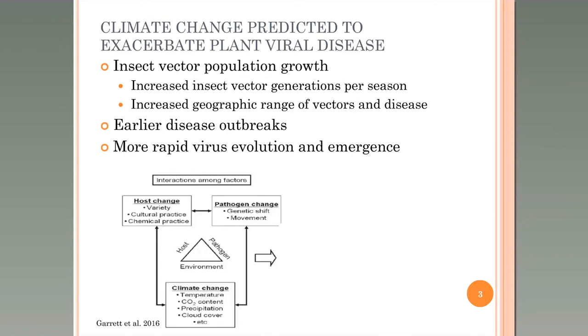And then we'll also see an increase in geographic range of vectors. Higher latitudes and higher elevations may become more conducive to harboring these insect vectors. And then we're likely to see earlier disease outbreaks due to warmer, probably wetter winters in some areas, and due to more insect generations, warmer weather will allow more virus generations per season. So we'll see a higher virus evolution and emergence rate in many areas.